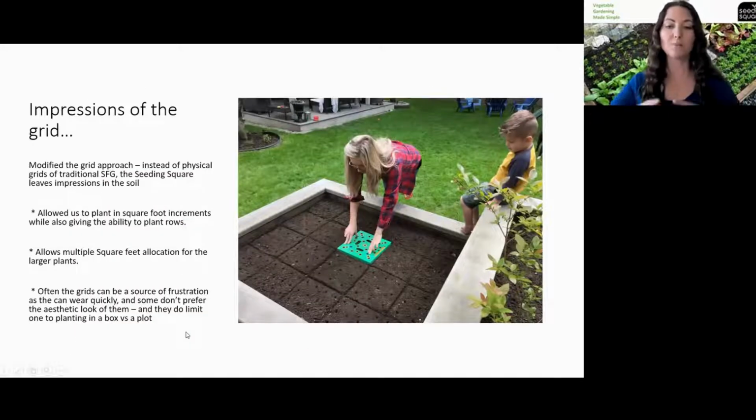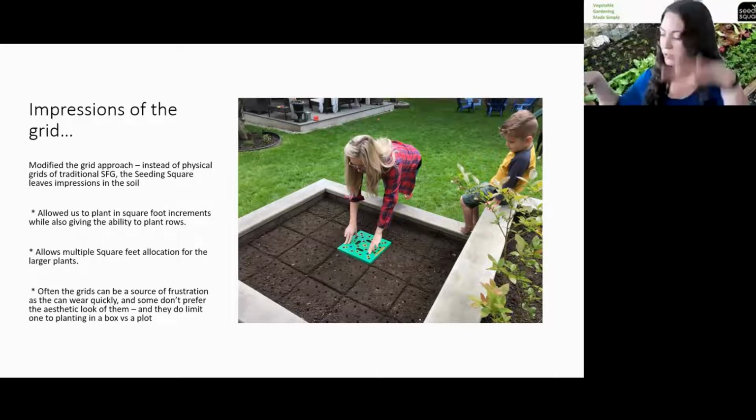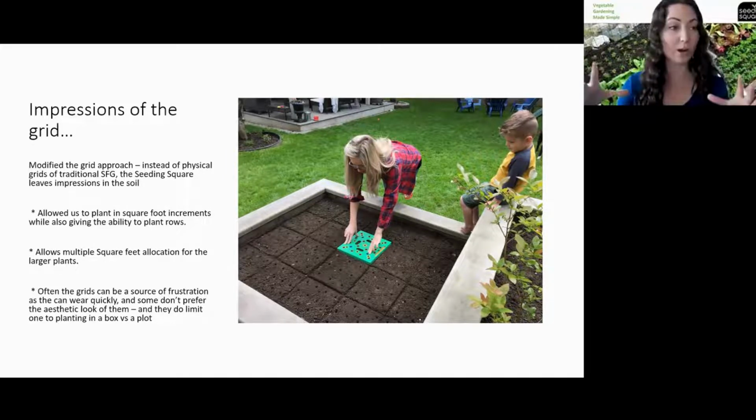Okay, so we didn't have the grids, couldn't do the grids. We had to create something, a workaround. So we have put the sidewalls on the seeding square, right here like this. And what you do is when you press them into the soil, they leave a square foot impression behind, as you can see in the picture. So it lets you line up and stamp out each square.